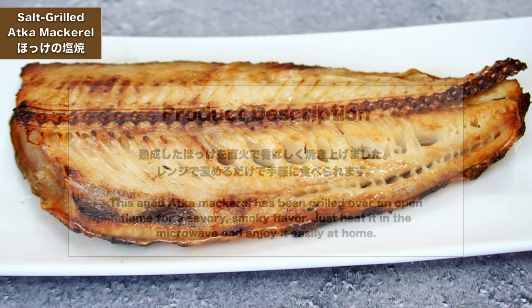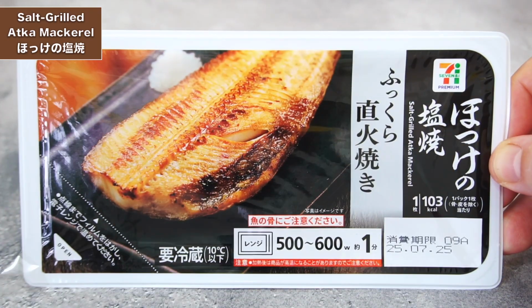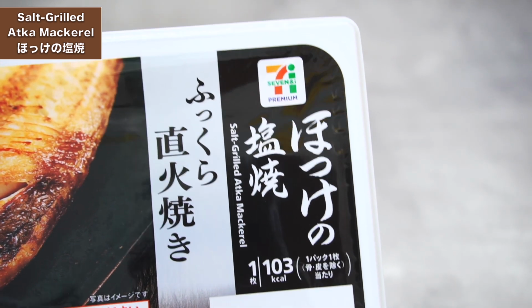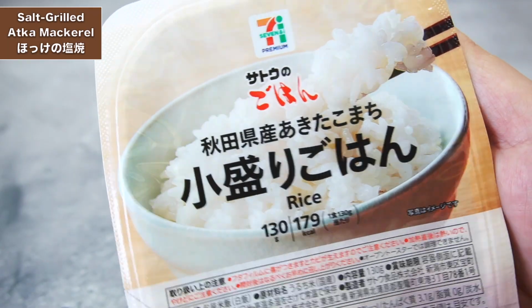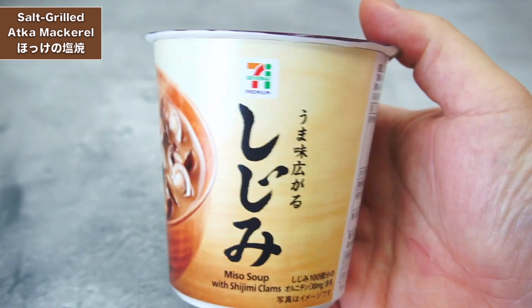So the product description from 7-Eleven says, this aged Atka mackerel has been grilled over an open flame for savory, smoky flavor. Just heat it in the microwave and enjoy it easily at home. Okay, well let's take a closer look so you can really see what it's all about. All the fish dishes like these in 7-Eleven come in very similar packaging, so you'll see them all lined up in the shop when you go in. I'm having a bit of rice today and some miso soup, which we'll see later.